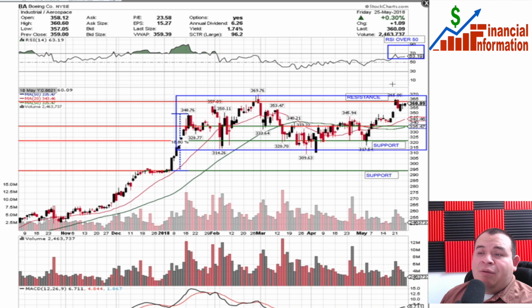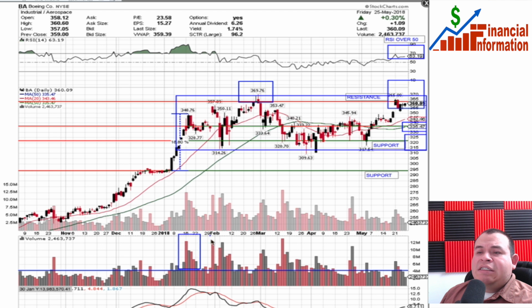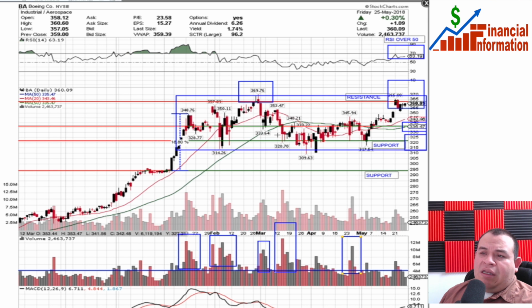Now you can see at this moment the RSI is over 60, and there's a resistance price around $369. The share price is almost at that price at this moment. Now in terms of the volume, you can see that it has been erratic. During the last few months we have had a lot of spikes, even though the share price has been consolidating during the last few months.